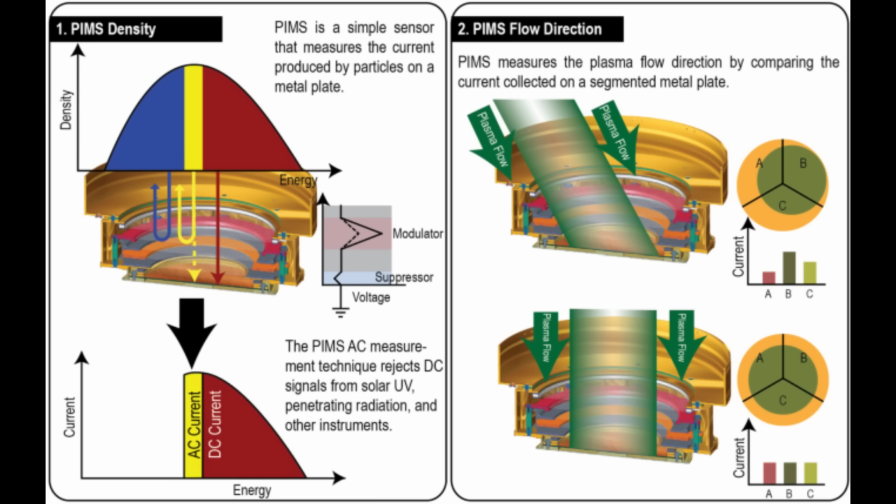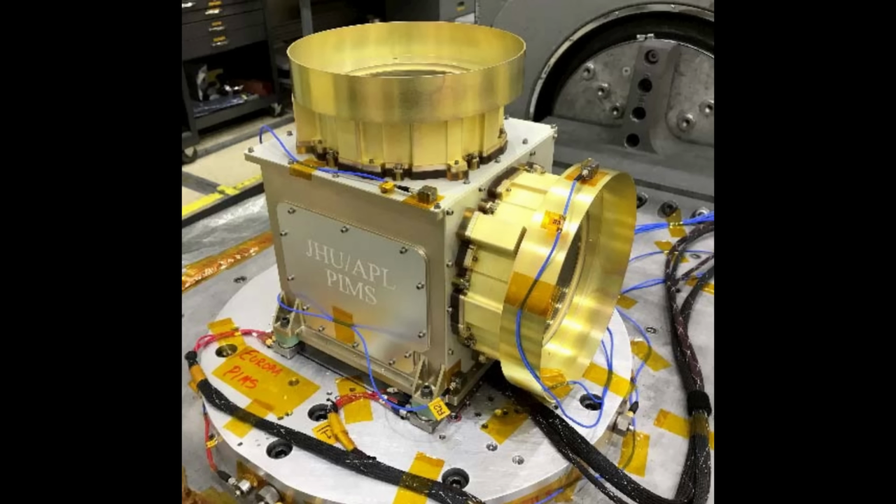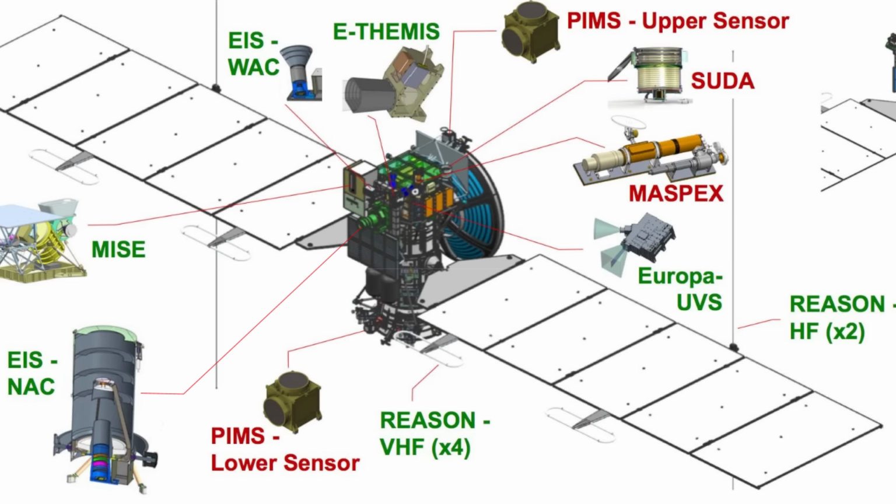So plasma is extraordinarily important to understanding the magnetosphere around Jupiter, because if you've got jets of material coming off the moons, that's going to get ionized, it's going to get converted into a plasma and trapped in the Jovian magnetic field. So you want to measure that. And the spacecraft has 4 of these so it can detect flows from 4 different primary directions.